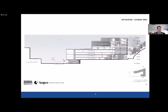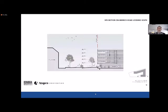A site section looking west, to give you a sense of, again, stepping down the hill. And then the next slide beyond that. This is a site section looking south on Merrick to give you a relationship of the Falls Ridge apartments and how we relate to that across the way.